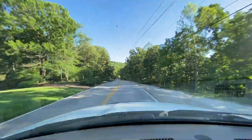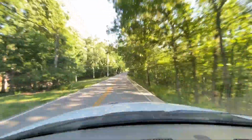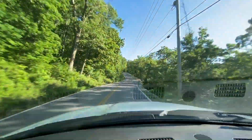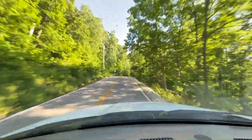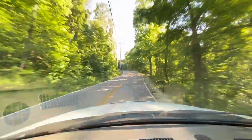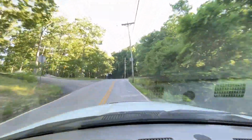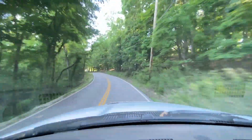Steering on the front end, it's tight, responsive, there's no slop or anything in the steering wheel. Truck stays in its lane, drives straight, it doesn't pull or veer off or anything like that. Very well steering through the corners of the back roads back here.